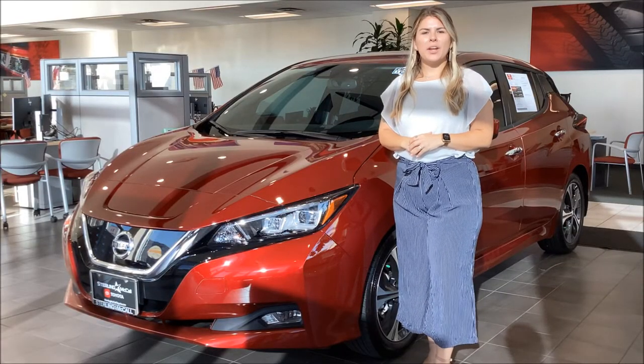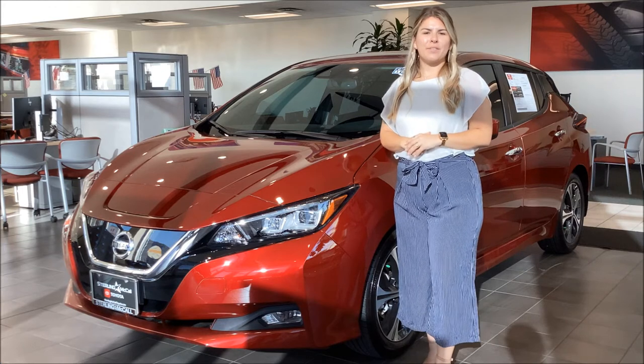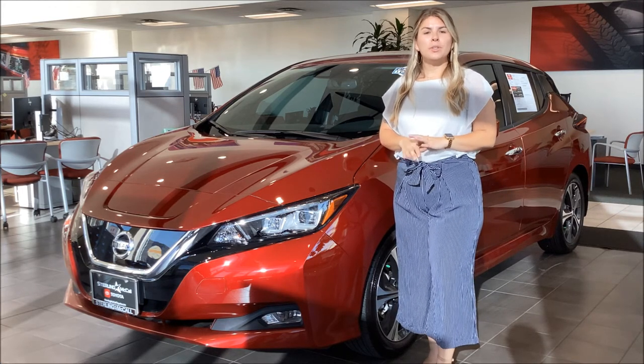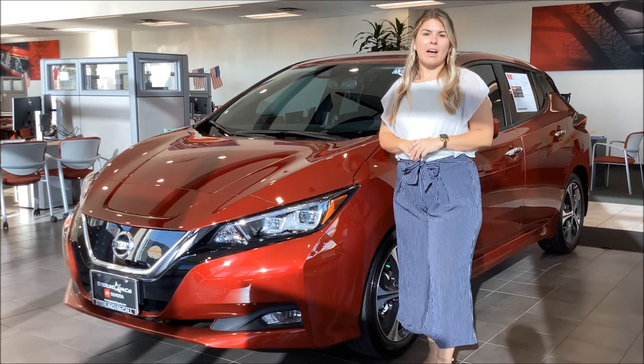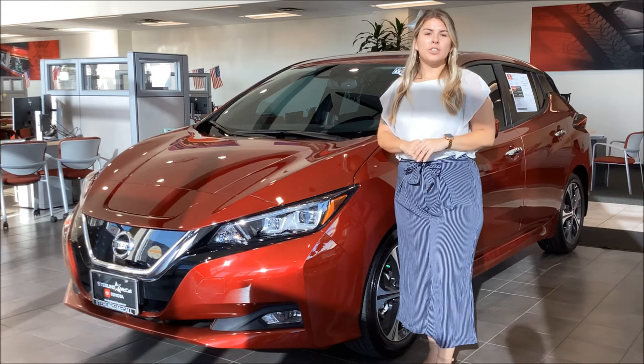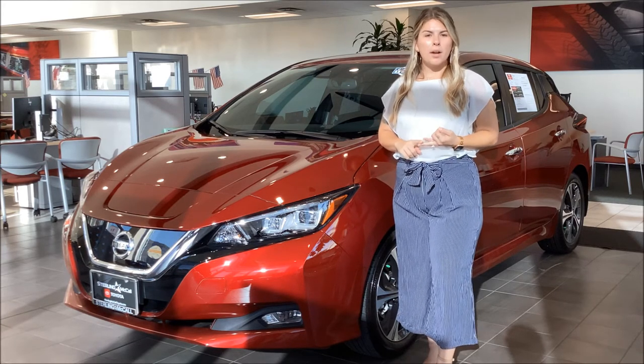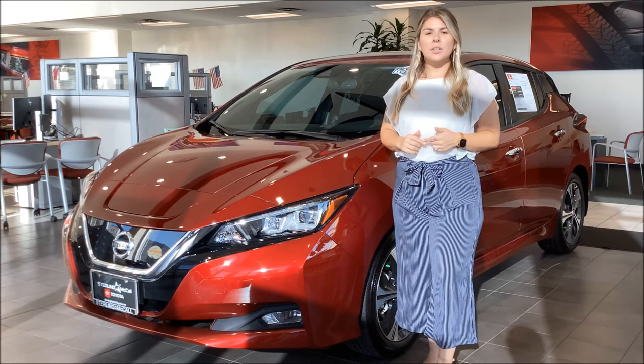from Sterling McCall Toyota, and I'm here to show you this all-electric vehicle that we just got on our lot. This right here is a 2022 Nissan LEAF. It's got a clean Carfax and sits right under 8,000 miles. Some of the great features that you're going to get on this vehicle are going to be backup camera, blind spot monitor, remote keyless entry, heated seats, and steering wheel.